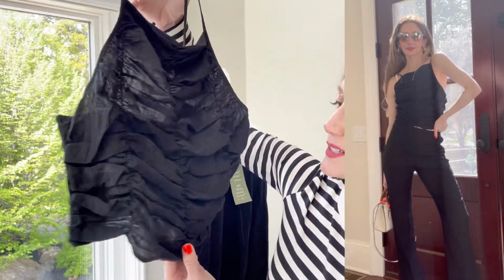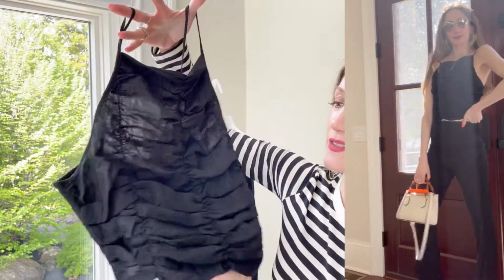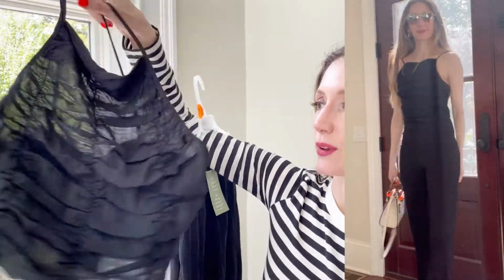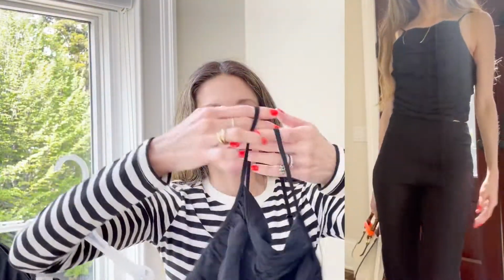And then the top is absolutely to die for. I think it just looks very like Chanel, Valentino, just lots of detail and ruching. Really gorgeous. Another great top to travel with. Very dainty, adjustable strap. You can easily adjust it, and I can't wait to wear it together or as separates.